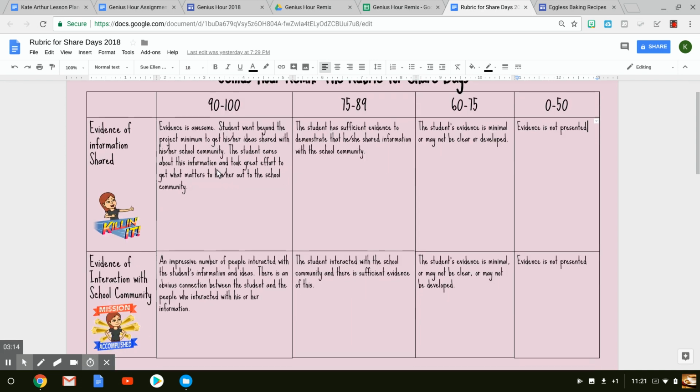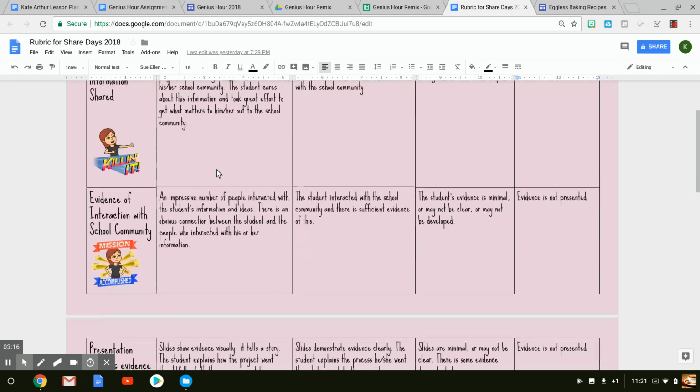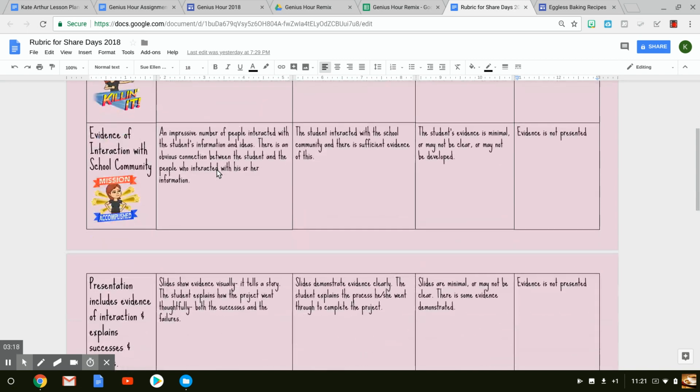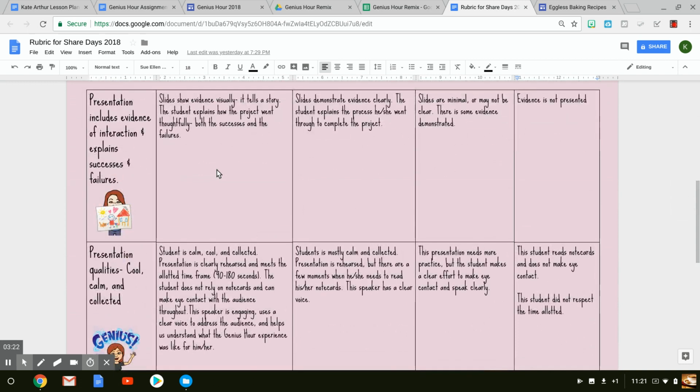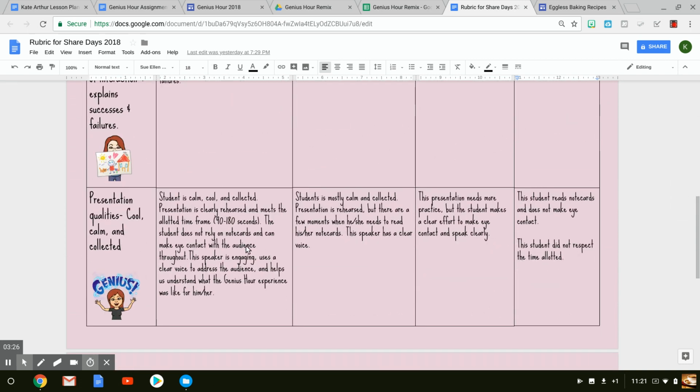So for the presentation, we're looking for evidence of that, and we're looking for evidence of the interaction with people and that they're able to talk about their successes, their failures, their problem solving, how they overcame obstacles, and that they're able to present using multimedia, whether it's showing us their website or creating a Google Slides presentation or showing a video, whatever it is that they are using with their presentation.